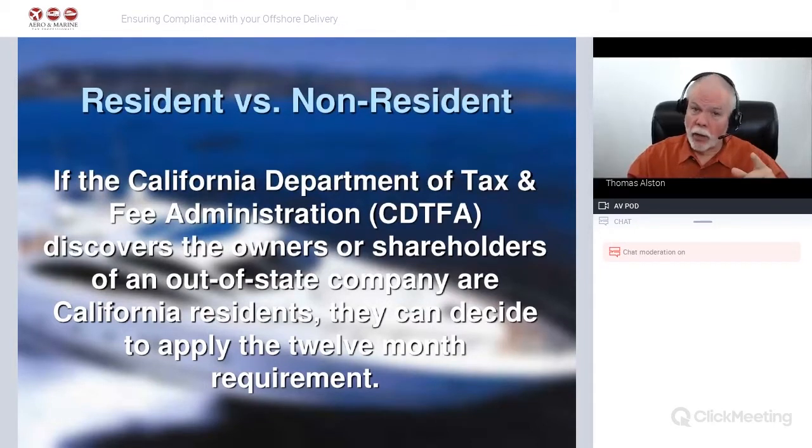Well, they found a photo on this person's social media of him driving the boat up the Sacramento River, right, and in the background of that picture is the CDTFA. So they do look at it. We were still able to get out of the tax because we were able to date the photo, and it was after the test period.